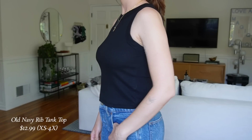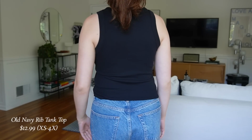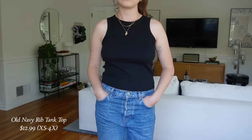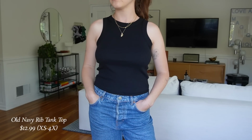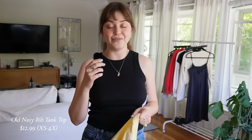But what you are sacrificing is transparency as far as how it's made, and also the product makeup. This is only 46% cotton. The rest of it is polyester and elastane, which are both plastic. So it's over 50% plastic, even though it doesn't feel like it. I also got it in yellow because the white was completely sold out. It is a very popular item, clearly.